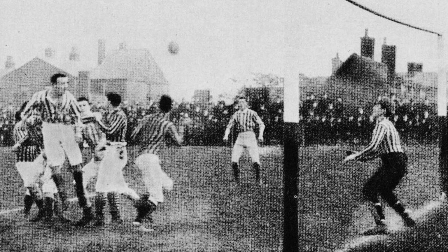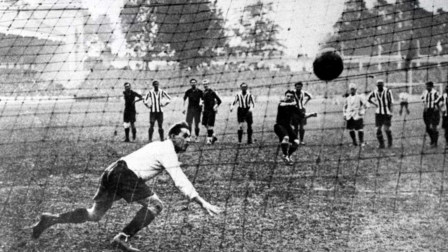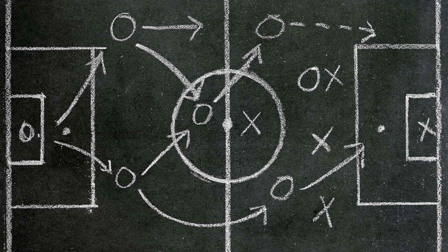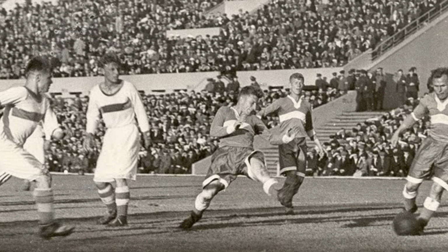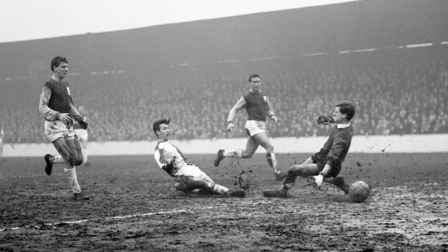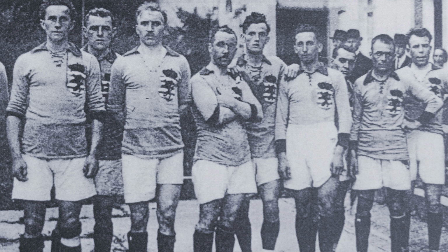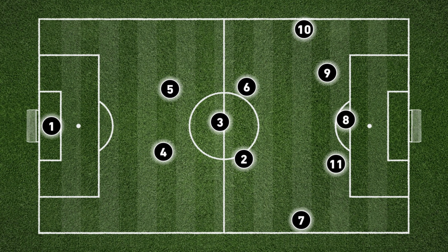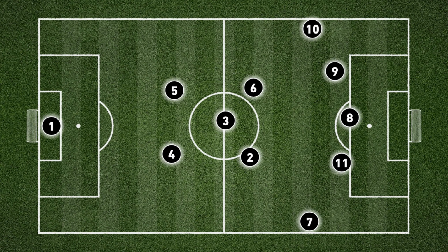This was a time when football was more about raw energy than tactical discipline, but as the game spread across Europe, it didn't take long for teams to realise that structure could make a difference. By the 1880s and 1890s, the first formations began to emerge, and one of the most significant early developments was the pyramid system, a 2-3-5 formation.